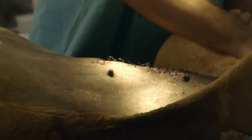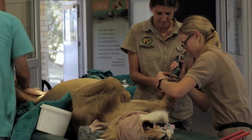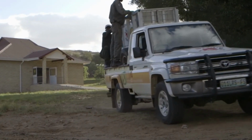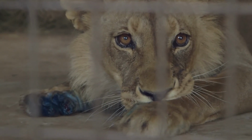If this was anyone else or any other facility, they would have opted for euthanasia. Most people don't want to spend money on things that don't look like lions. This amount of care and work is typical of what happens at Lions Rock, attempting to right some of the wrongs these animals have endured.